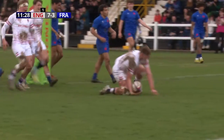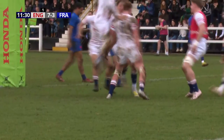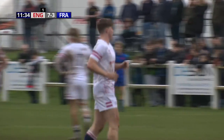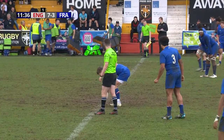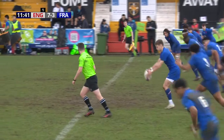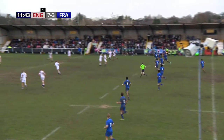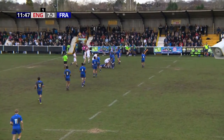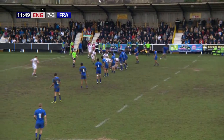Fascinating contest this. England really do have the potential to score tries, but this France side, which to be fair is difficult to find out about, they come from a number of different places. It's a completely different side than the one that was playing last time out. Have England measured this afternoon? We should have to see how it goes.